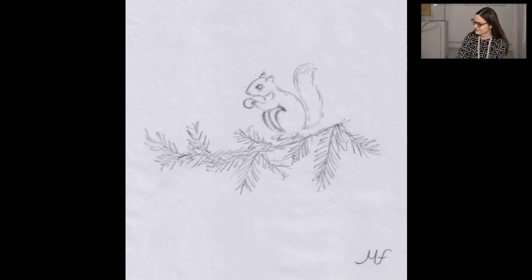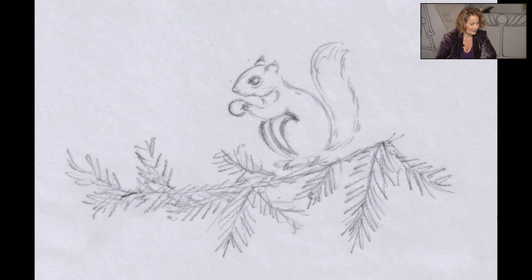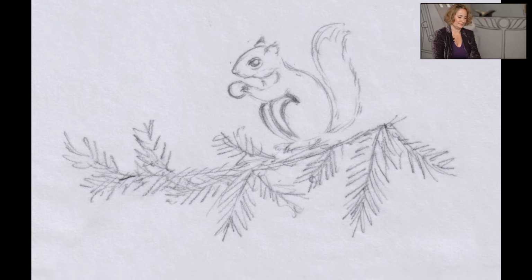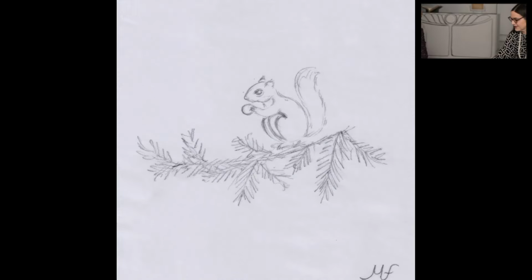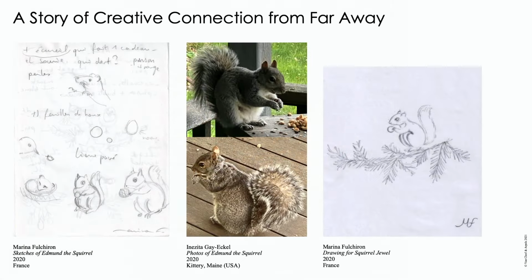So I start to do Edmund eating a ruby this time. Yes, it's not a walnut anymore, it's a ruby, because he prefers walnuts. On a branch, a pine branch, under the snow. Because we have all kinds of pine branches out the window, and I had sent you many pictures of him hanging from pine branches.